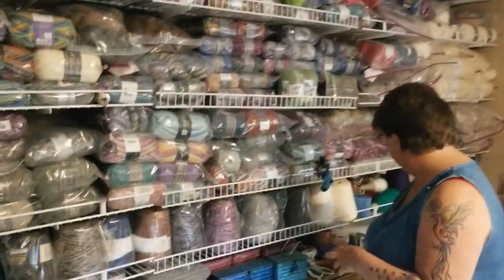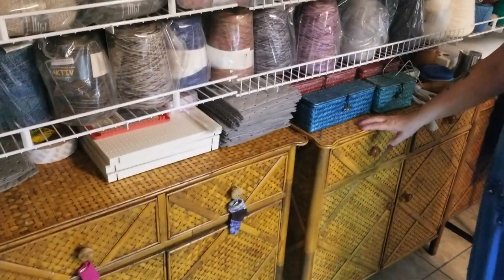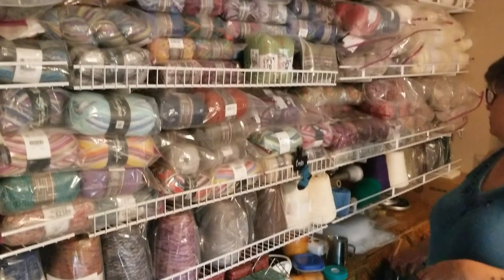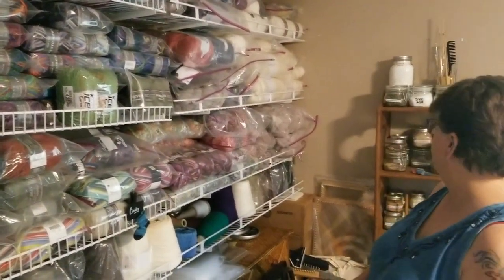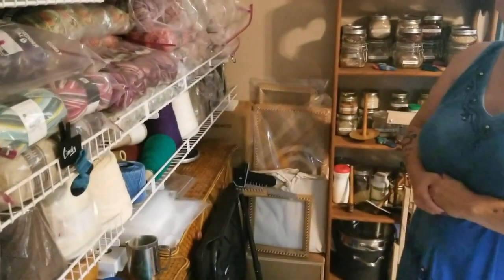We have 3 cabinets here. Each one does something different. This is my arts and craft. This one's my apothecary. This is the dyeing cabinet here. So everything that's dye related is inside there, so on and so forth. You get the idea. There's all my boxes and some of my looms.